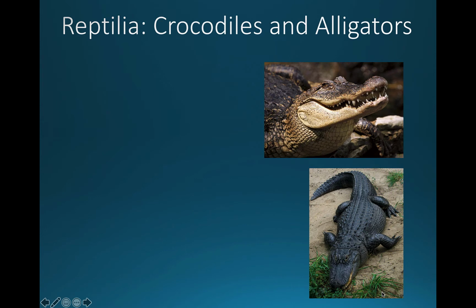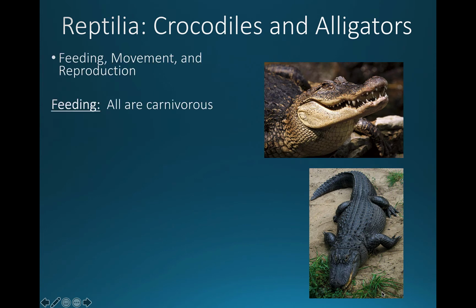Okay, let's talk about crocodiles and alligators. All crocodiles and all alligators are carnivores. In their movement, they can either walk or they can swim. I should have included that they can also run. I've always been told if a crocodile or alligator is chasing you, that you should run in a zigzag pattern because they have a hard time running in a zigzag pattern. Fortunately, I've never had to test that theory out.